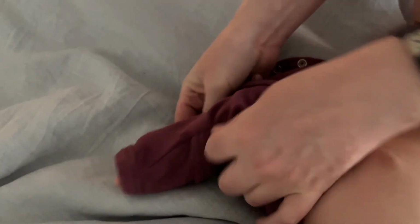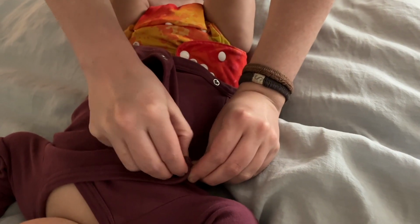Being able to lay the piece of clothing out and lay her on top of it and put her arms in and kind of talk her through that process, okay, we're going to put your right arm in, we're going to put your left arm in, we're going to put your legs in, just feels a lot more respectful to me than bobbling her head around. It's kind of like making her a participant in her own dressing.